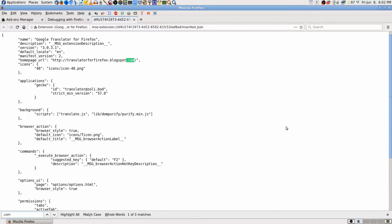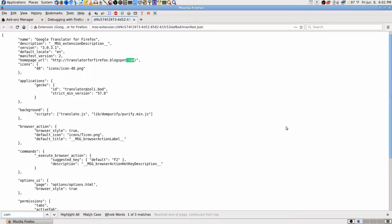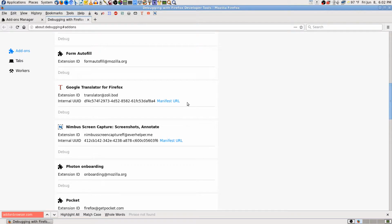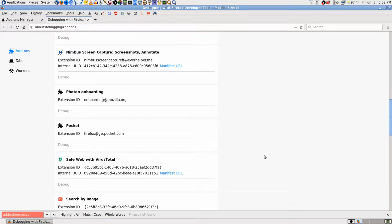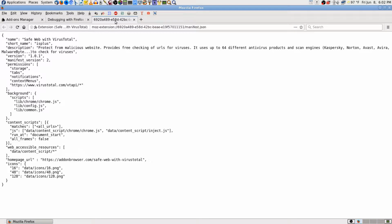There you go. See, that's his site. I remember that. And it's using translate.google.com. This is the actual code of this add-on. I didn't know you could do that. Oh, how cool. Pocket. Yeah, I don't like that. But okay, Safe Web. Okay, this one.